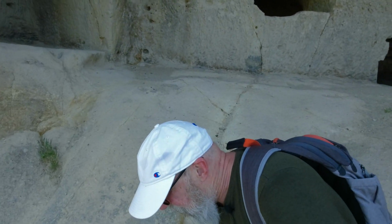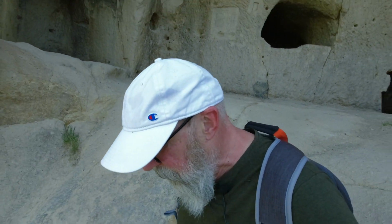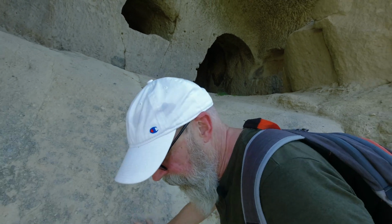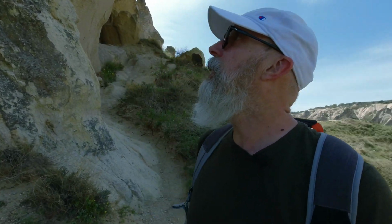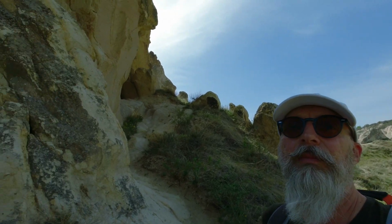You have to get down again, which is not so easy. You have to be very careful with the camera in the hand to go down here. So I wouldn't recommend, if you're not confident to climb, you shouldn't come up here, because it's slippery and you can hurt yourself. And that's not worth it. So here are more of those up there.